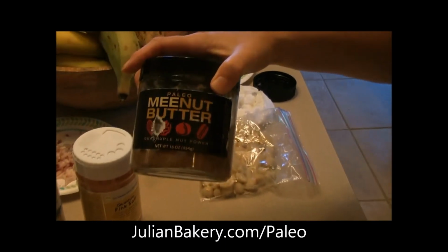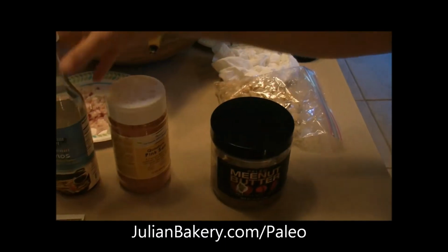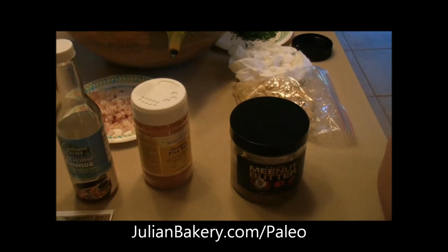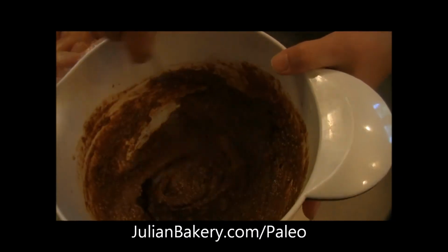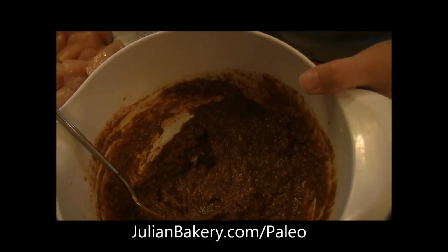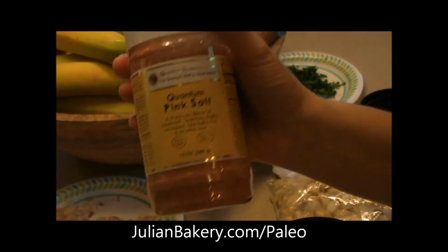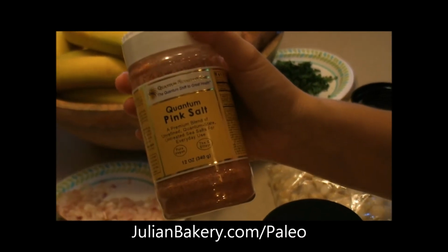We have half a cup of the peanut butter, and then we have a cup of the coconut aminos, and then we also have in here a half a teaspoon of fish sauce, juice of one lime, and then two teaspoons of salt.